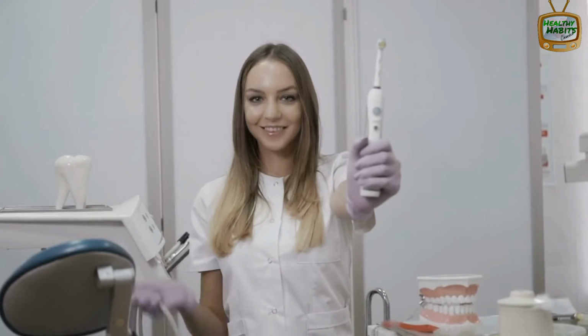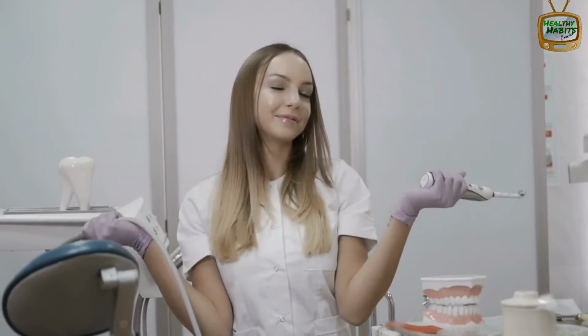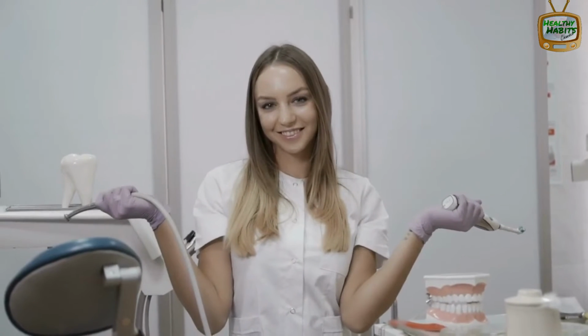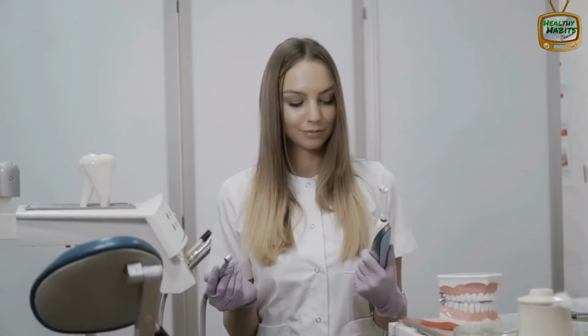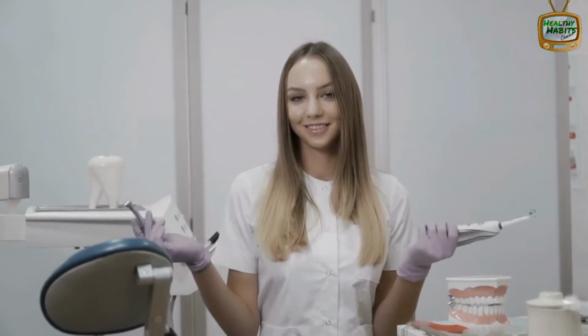8. Get an electric toothbrush. An electric toothbrush is far better than a normal one. It offers greater cleaning power, meaning you can rid your mouth of more bacteria. Plus, you only have to swap the head when it wears down, so you don't have to keep buying new toothbrushes.